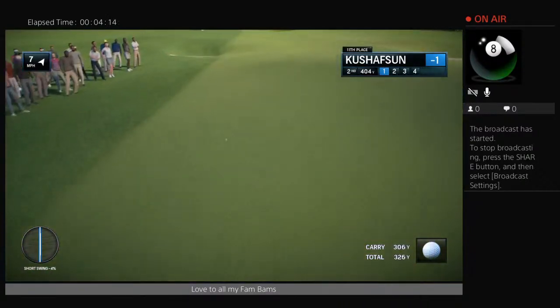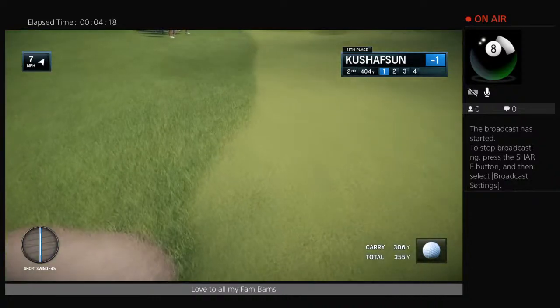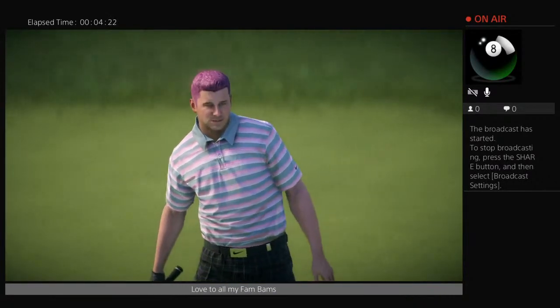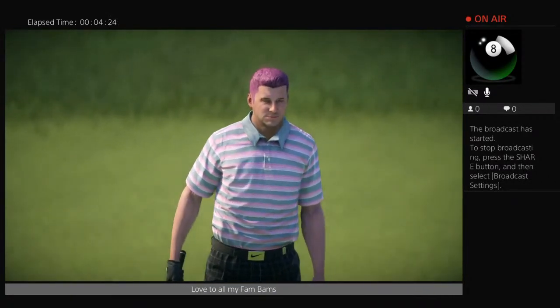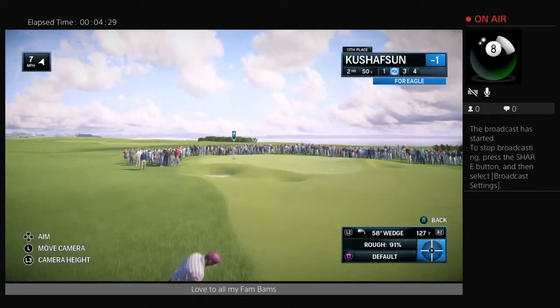Good contact, good result. Frank, the Open Championship will be played at Royal Troon in 2016. It was first played back in 1923. What was first prize then? A mere 75 pounds, so that equates to about $150 US.